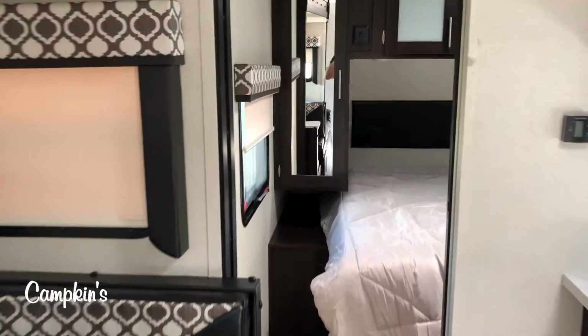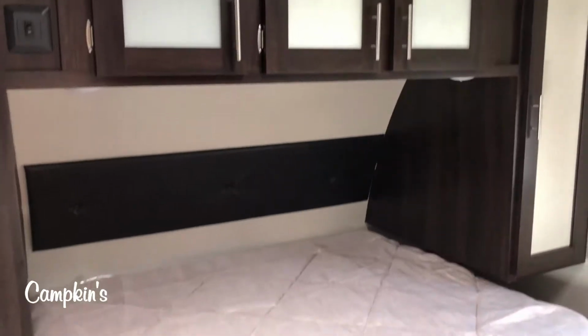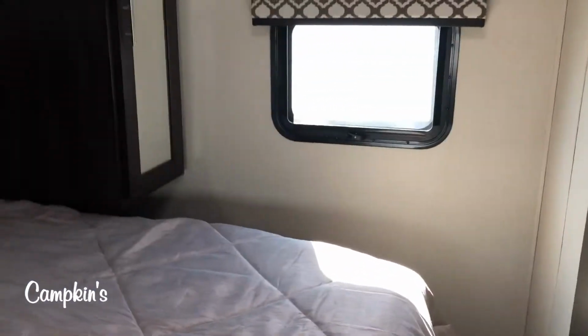Here in the bedroom area, you can see we've got lots of storage all around the bed with mirror accents, storage of course under the bed, plugs on both sides of the bed, windows on both sides of the bed that both do open. You've got a spot here where your pocket door, your TV can go there. You can put a large TV there if you want. And so really well appointed bedroom.